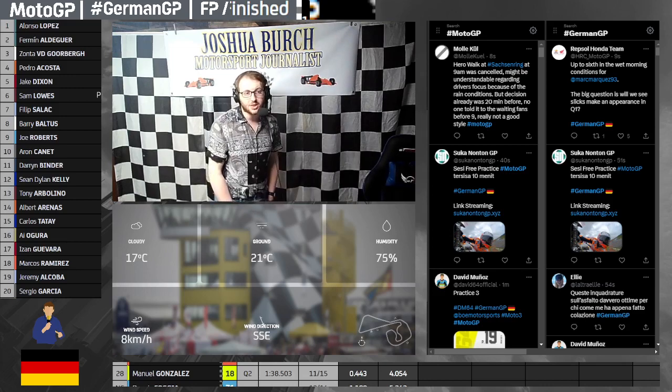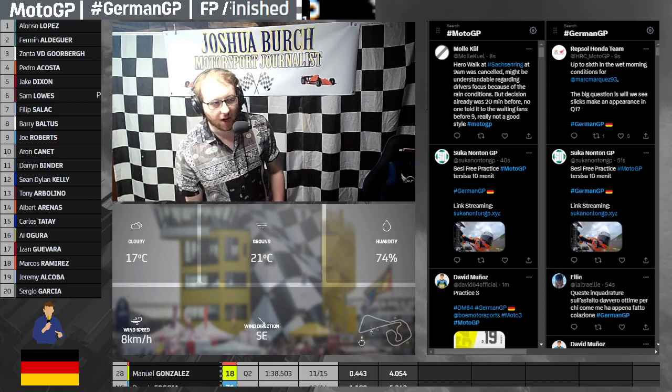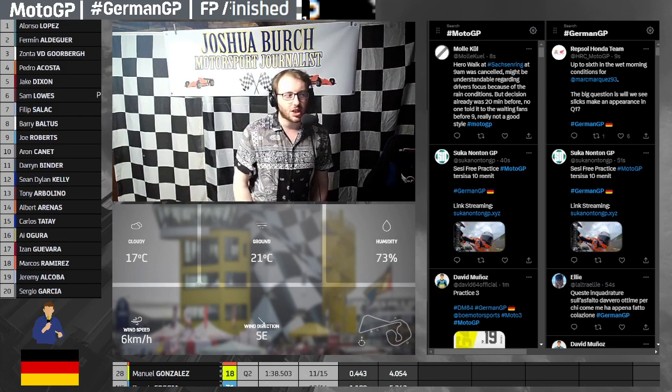That's my prediction for pole position. Not just that he's fast in this session, but he has been quick. He was quick yesterday, quick today. Best of both dry and wet conditions. Like the look of it.